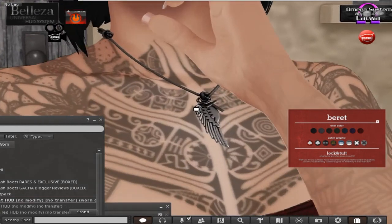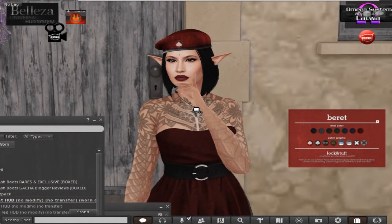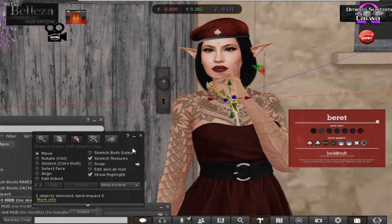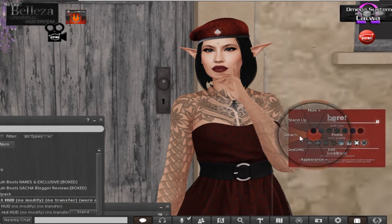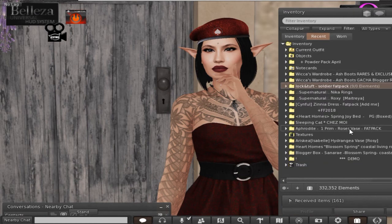And my necklace, right there. Isn't that pretty? I wore that for a reason. Anyone who knows me personally knows why. Anyway, it's pretty. It's from that one store that I can't pronounce. Here, I'm going to right-click it so you guys can see yourselves. Kibitz? It's like puppy treats. And I am wearing the Naturals HUD with black chosen.